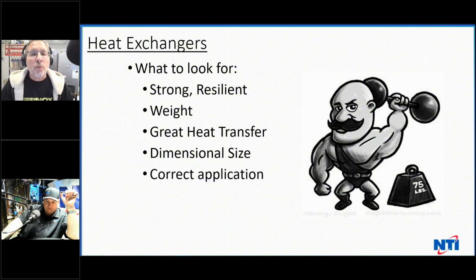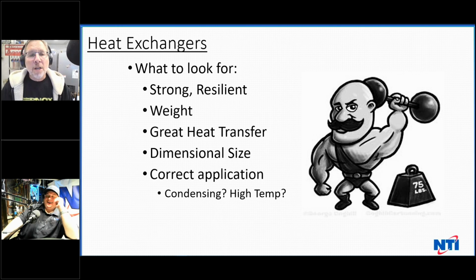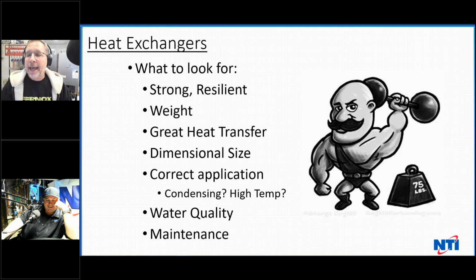You've got to pick the right boiler for the correct application. This includes doing a heat load on the building. You need to know what your heat load is. Modulation doesn't make up for stupidity. So you need to know whether you're going to be condensing or running high temp all the time, and I'll get back to that in a second. Water quality is extremely important. And maintenance: how much do you want to maintain it, and how often is the customer going to allow you to come in and take care of it?